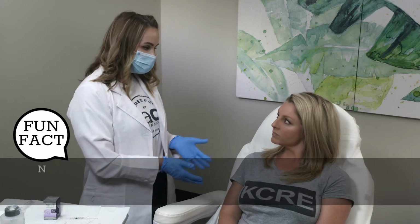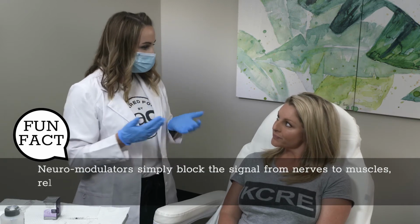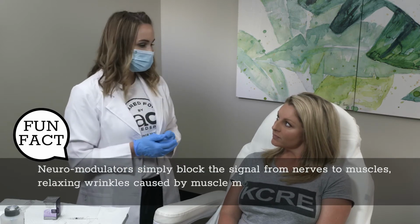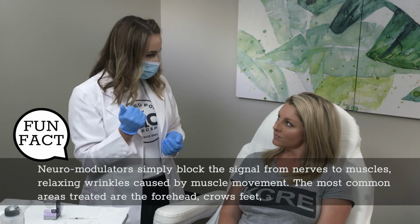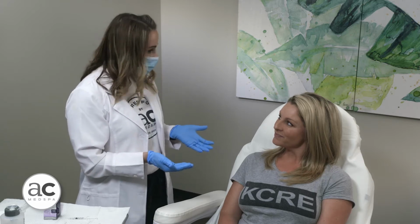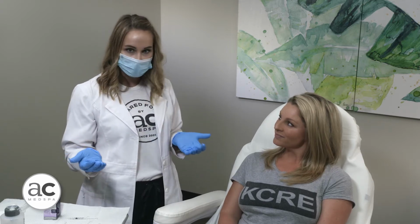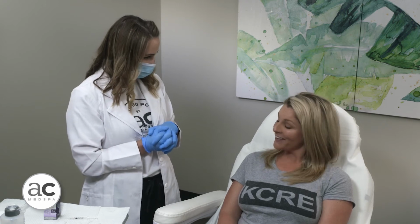Now it won't kick in today, so you won't notice any softening of the lines today. Over the next about 5 to 7 days, you're going to notice that when you go to raise your eyebrows, you don't see all those little fine horizontal lines up there, or when you're frowning, or yelling at your kids, you don't see all those lines in the middle. It can take up to 2 weeks. So I typically like to see people back in 2 weeks just to make sure everything's perfect. What other questions do you have? Oh, nothing really. I'm excited.